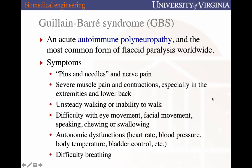Some of the symptoms associated with Guillain-Barré, or GBS, are pins and needles and nerve pain. It is also associated with severe muscle pain and difficulty with muscle contraction. It's also associated with unstable walking, difficulty with eye movement, facial movement, speaking, chewing, and also with some of the autonomic functions, heart rate and blood pressure, body temperature, as well as difficulty with breathing.